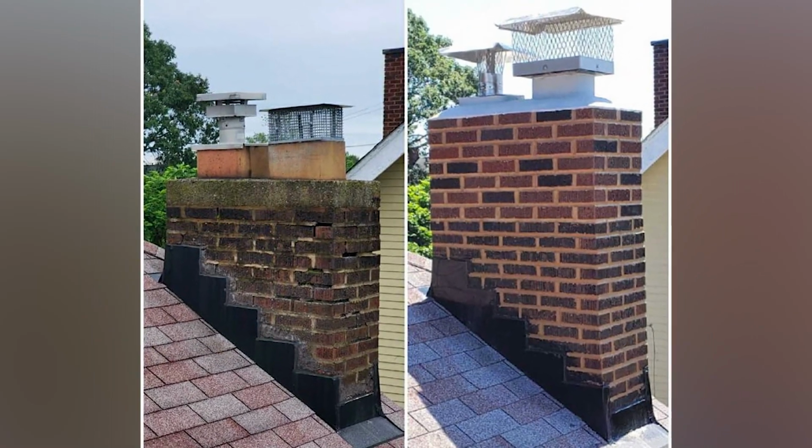Can I ask, regarding the cracks that are inside, which I wasn't even thinking about, what can happen if they're not attended to? I mean, the ones inside the chimney. Yeah, inside.